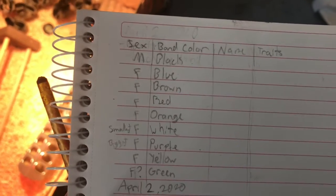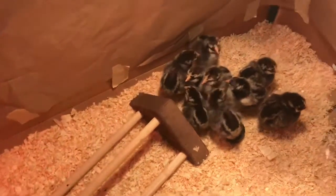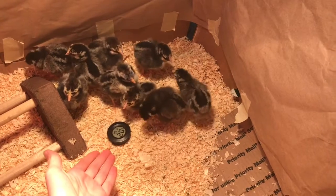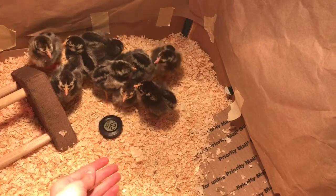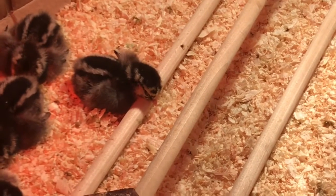Here we have our journal. At the top you can see these are all the colors. We have black, blue, brown, red, orange, white, purple, yellow, and green. Here they are. I'm using the journal to log anything suspicious or interesting that I might want to look at later. So far they're still pretty afraid of my hand. A couple of them are pretty inquisitive though, so I think that'll just come with more handling. Hopefully they become a little bit nicer. So let's go to sleep. I like how this one's just kind of alone on the perch over here.